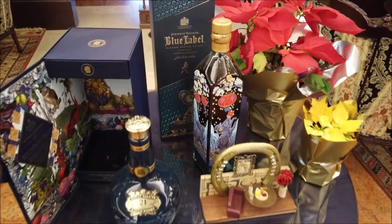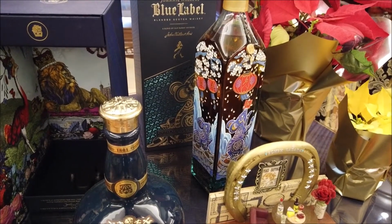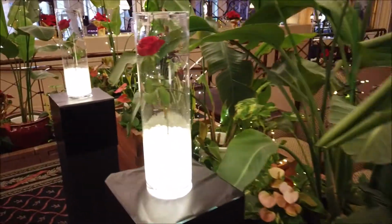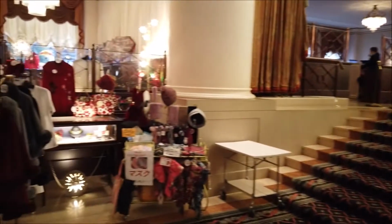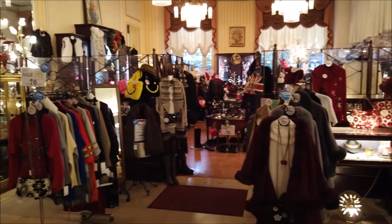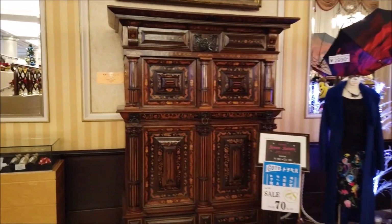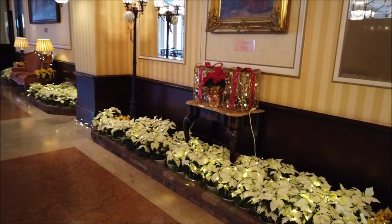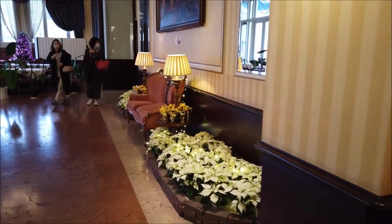They have showcased right here a limited edition Johnny Walker Blue. Not sure what the occasion is, but it looks like the Chinese New Year. Here's a better look at the bar. And to the left, I like these roses they have and how they're illuminated in these display cases. Continuing down to the lower section on the left side of the main lobby, here is a store with a lot of clothing and various other souvenirs, I guess you could say. Look at this furniture. Wow. A little detail that I really like is how they line the walls with flowers and lights. Something they totally didn't have to do, but it really adds.